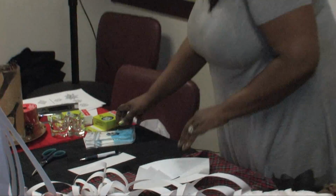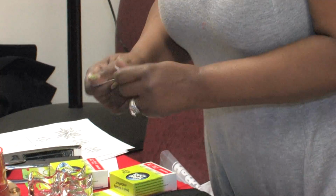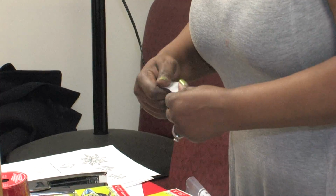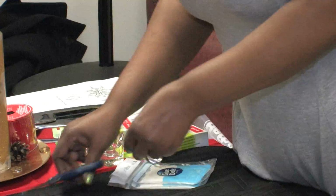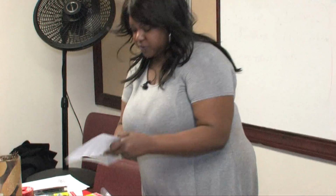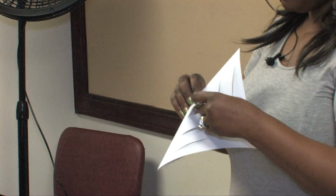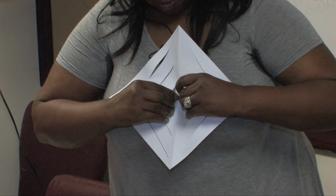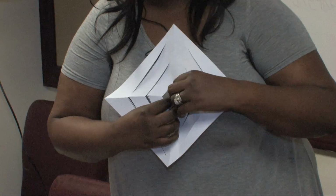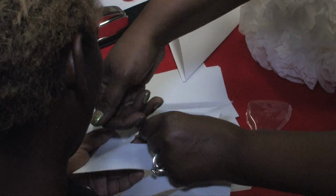So now, we're gonna take our glue dots. Cut these in half, 'cause these are so big. All right, so what we're gonna do here is, ready? We're gonna take this guy here, this middle guy, and you're gonna twirl him in. Yeah, just like that. Keep twirling. Fix your little pinky in there to get in there good.